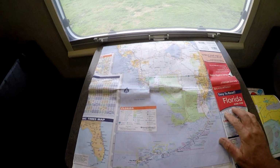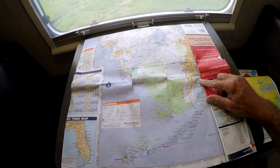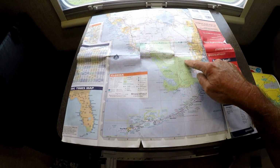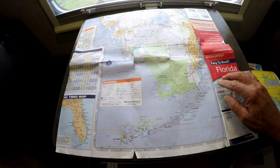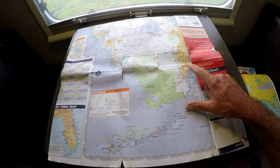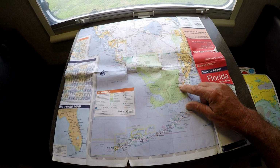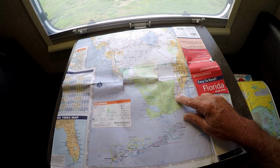Okay, we have our trusty old fallen down piece of map here. As you can see, this is the Miami area here. Now the only way to this is all Everglades National Park down here, and it comes out towards the Keys and goes back in. The only way to get to it from Miami is US 1 or the Turnpike, and it goes into Homestead. From Homestead it goes through little back roads and you get to the main gate.